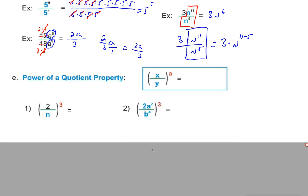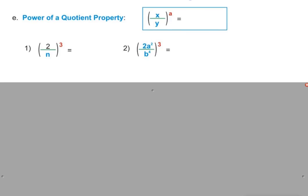All right. Next rule, power of a quotient property. So what happens if you have a fraction as the base? That's what this one is. Your base is a fraction. Well, all you do is apply the exponent to the numerator and the denominator. So the numerator is going to be x to the a, and the denominator is going to be y to the a. You just apply the exponent to both numerator and denominator.